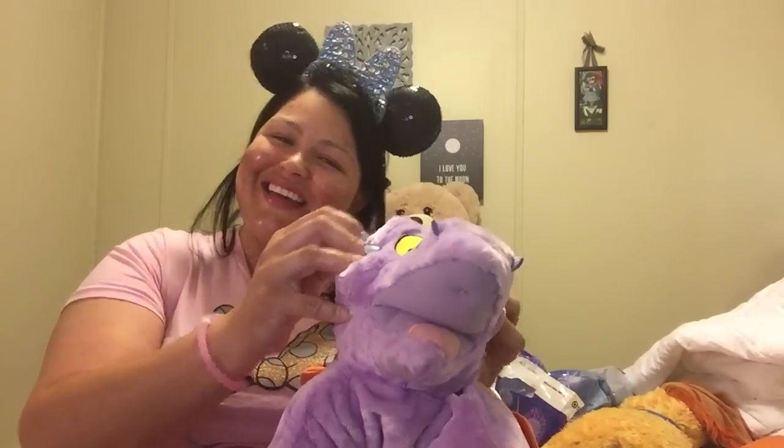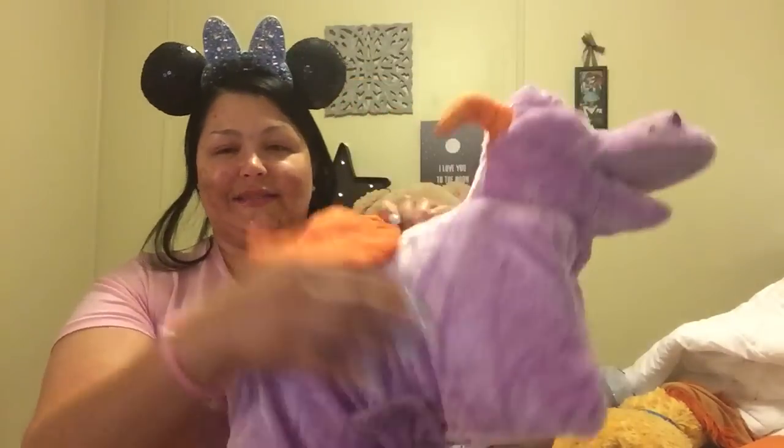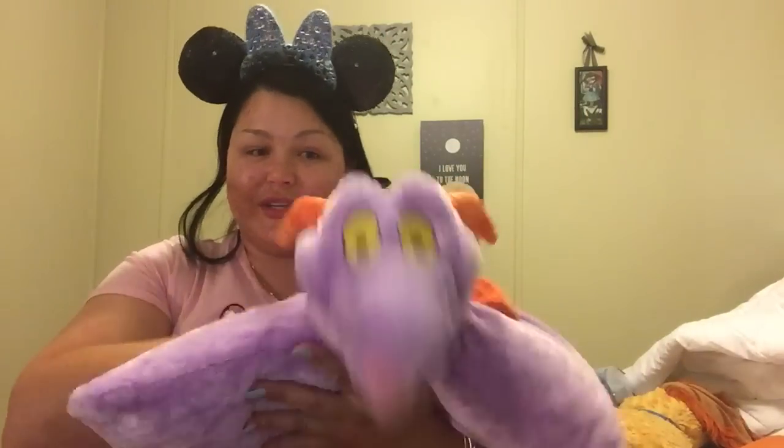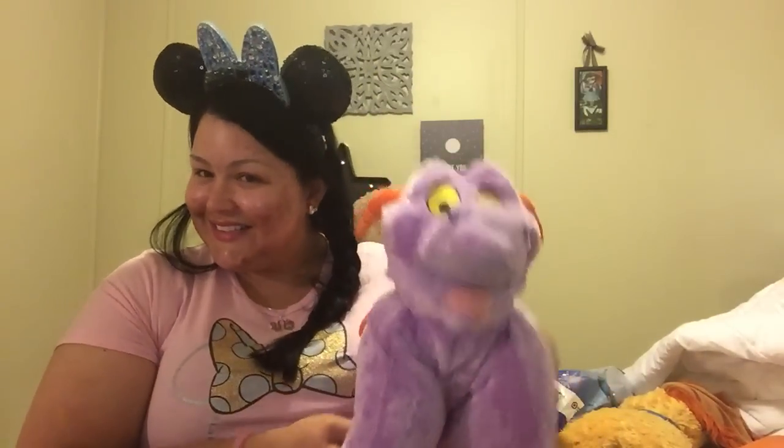Imagination, imagination. Well, anyways, this is Figment, and he has his wings and his tail, and you go like this, and then you lay on them, and they're very, very soft. And he loves him. He sleeps with him every single night. So he loves Figment just as much as I did when I was little. And I still do love Figment. Don't get me wrong. I believe these are like $32 too. I'm sorry, I'm not saying the prices, but we've had these already for like a month. So all the tags are off. So I'm very sorry about that.